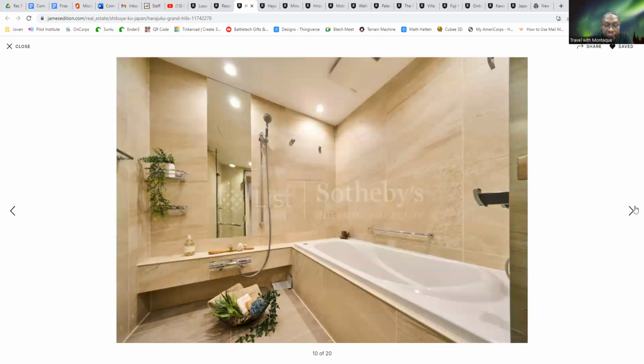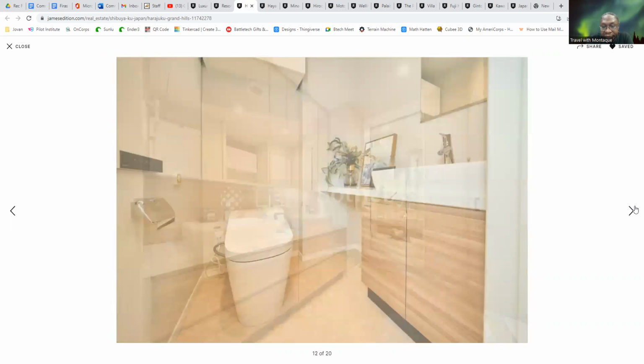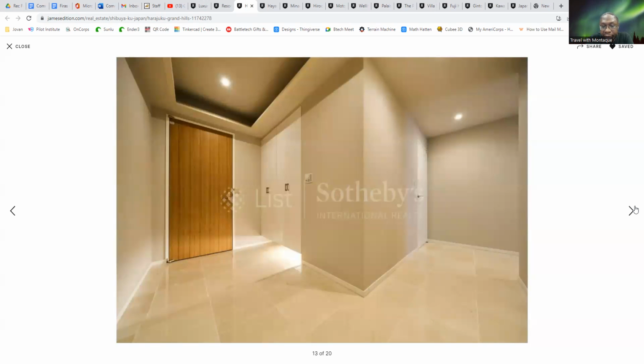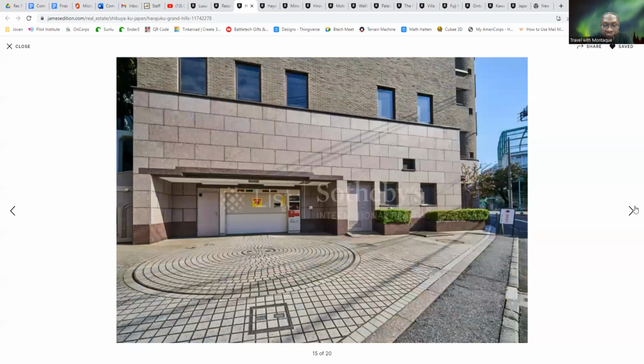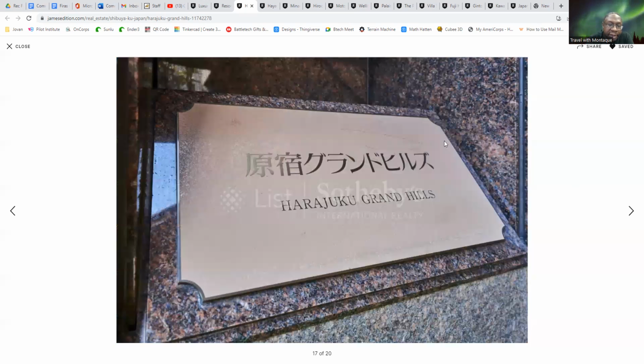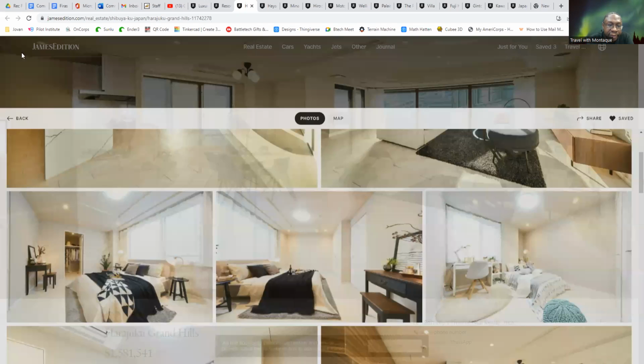The bathroom is romantic and intimate with the plants. His and her sinks, mirrored glass, solid, separate bathroom. So private entrance. Building is, it's Harajuku, and it's not far from Harajuku Station. It's got a lot of things going for it.